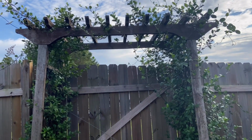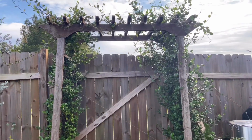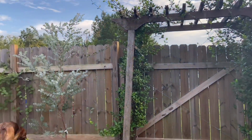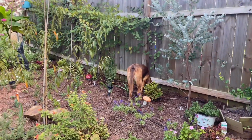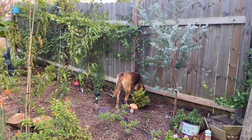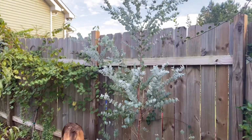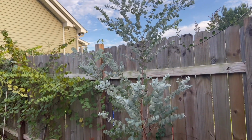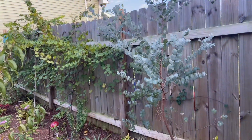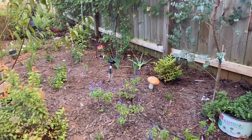So in this arbor, you can see these are the Confederate jasmine planted at each post of the arbor. They produce white flowers in the spring. And over here, of course, there is Pima. She is my buddy. Over here, we have this beautiful tree. This is eucalyptus. It has silver leaves and it's evergreen. I love that tree. Then we have other plants that I have planted here.